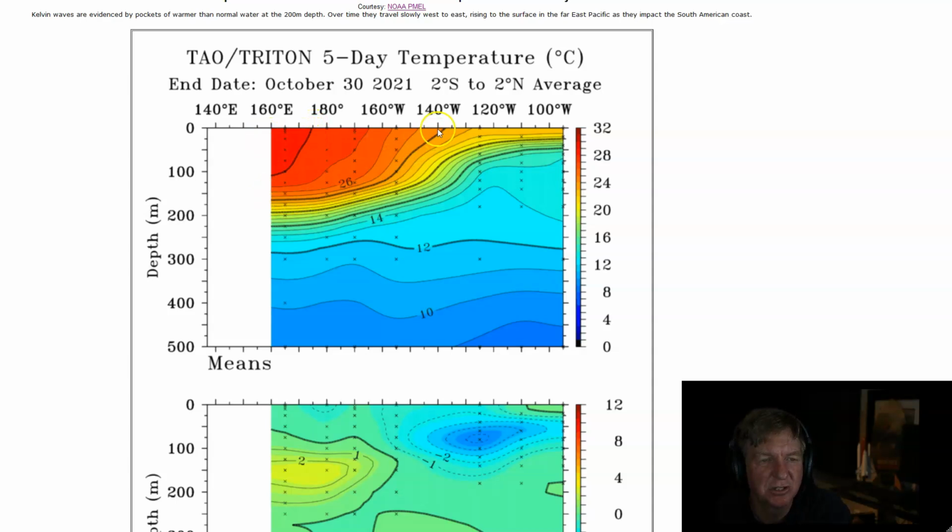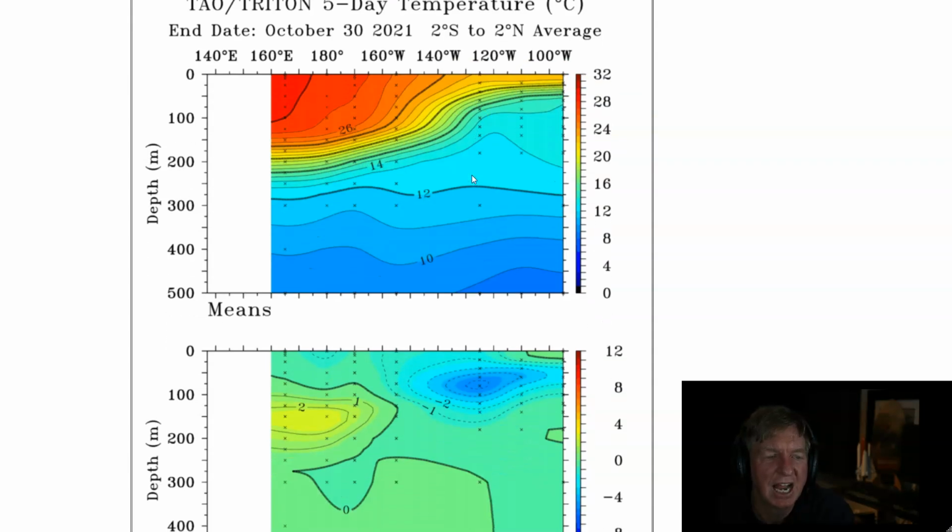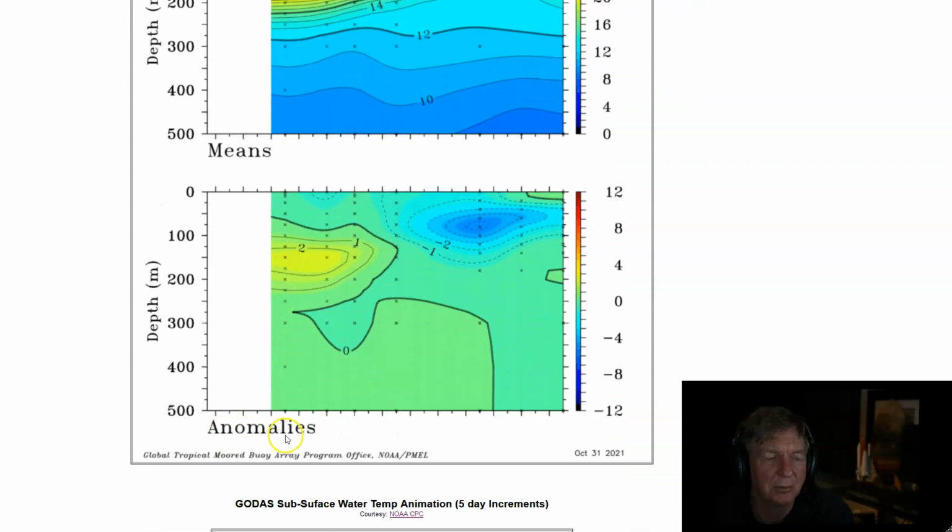The 26-degree isotherm was over at 125. Now it's at 138 west, so it's backtracking too. And you can see all the warm water in the Pacific Ocean, more in the West Pacific, a lot less in the East Pacific. The little bit of warm water there is, very shallow. This is a steeper angle of the thermocline. Okay, but it's not actual temperatures. Again, it's the anomalies, differences from normal for this time of year.